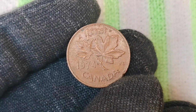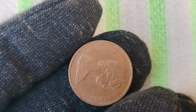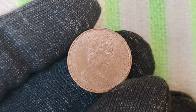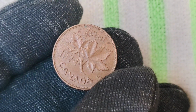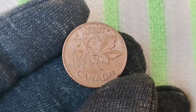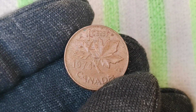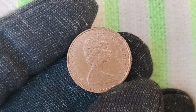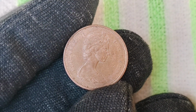The 1974 Canadian 1-cent coin is a unique piece that was only minted in a limited quantity, making it incredibly rare and highly sought after by coin collectors all around the world. But here's the real kicker: out of all the 1974 Canadian 1-cent coins minted, there's one particular variation that is considered to be the holy grail for coin collectors. This specific variation has a small but critical error on it that sets it apart from the rest and increases its value exponentially. So, what exactly is this error, you ask?